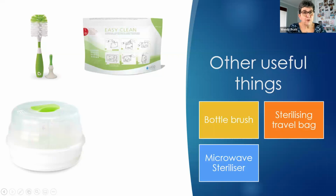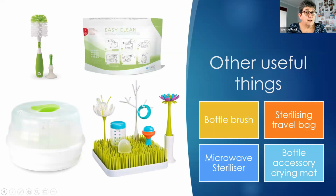As I say, for microwave use, you put water in the bottom of the container, and when you put it in the microwave, that cooks the water, creates steam, and that's what sterilizes the bottles. And then if they're sterilized and they're still wet, you might want one of these little goodies that you can put little bits and pieces on so that they can just air dry before you put it all back together again.